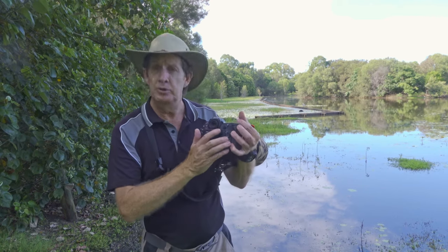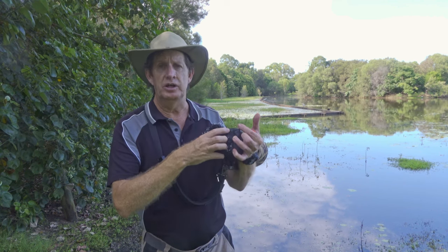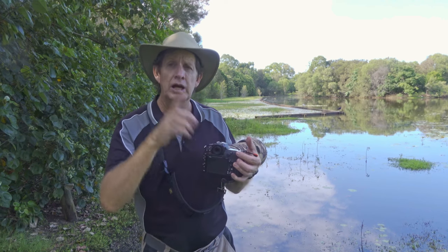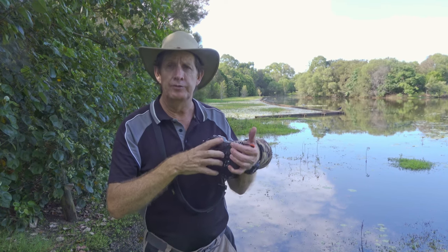That's how I set up my camera, and I use back button autofocus. This is a godsend. If you don't know how to use back button focus, especially on the D500, I'll put a link up here where I show you how to set up back button focus for your D500.